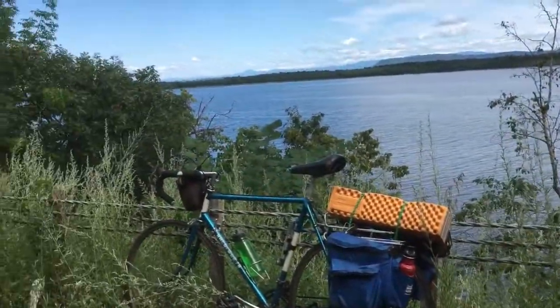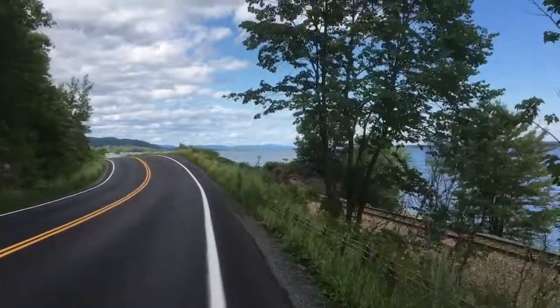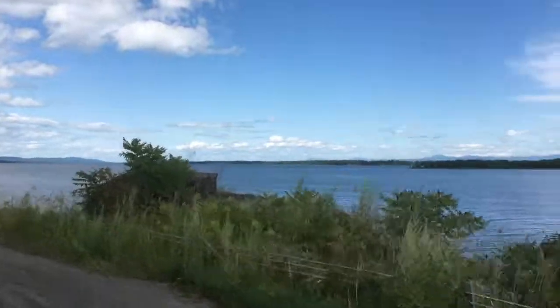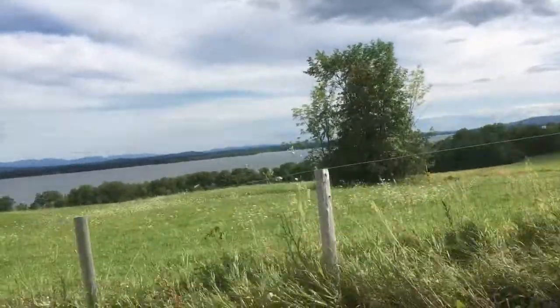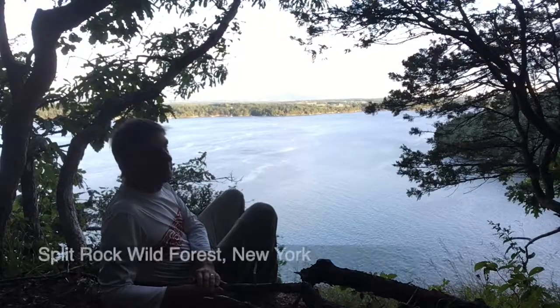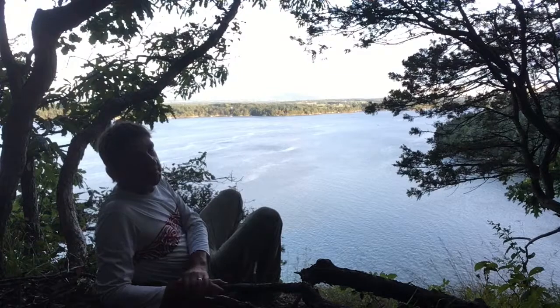Here's the ultimate destination of this trip, Lake Champlain. I'm in the Split Rock Wild Forest, as it's called. This overlook is over Snake Bay. It's a sheer drop off about 5 feet in front of me. But beautiful evening with Lake Champlain in front of me.